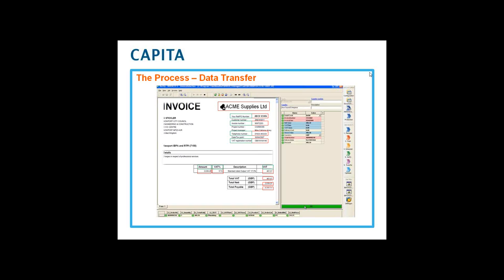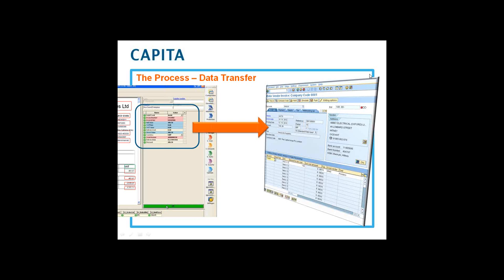And so they're just visually checking: has the system captured the right value, is the value right, and once they've done all of that, they'll give the document an OK, and we would then move into the data transfer. The data transfer is managed via something called remote function calls, and the two systems, the ReadSoft part, the OCR part, and the SAP, or our ERP system where we're capturing all that data, are able to hook up and talk to each other, passing data and images across from one to the other.